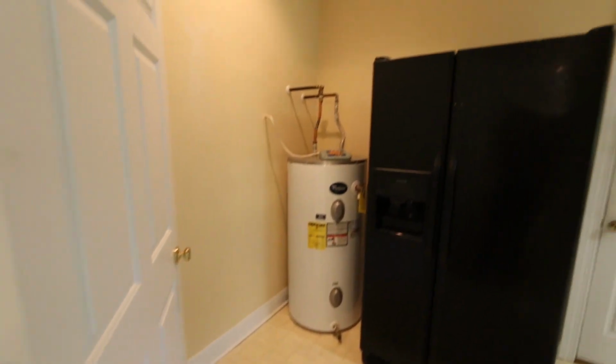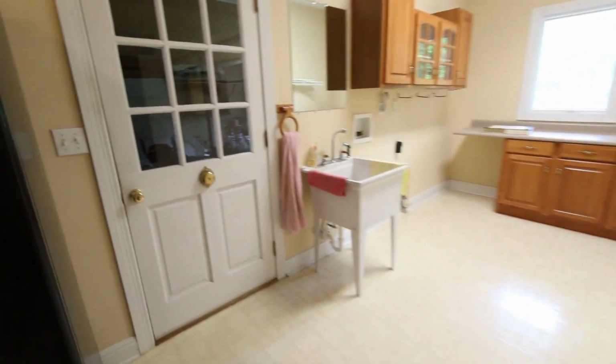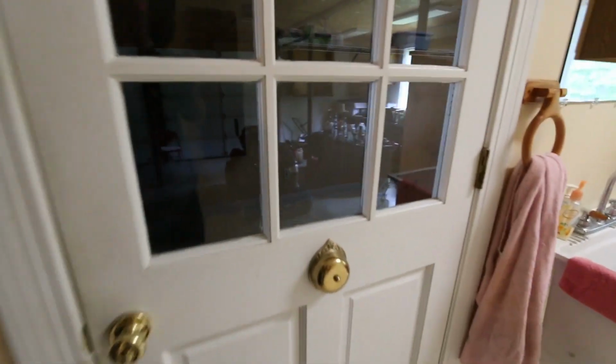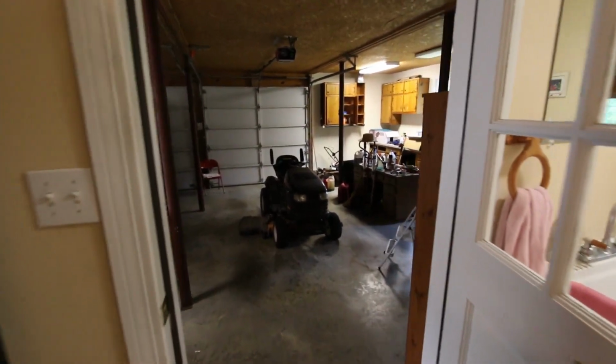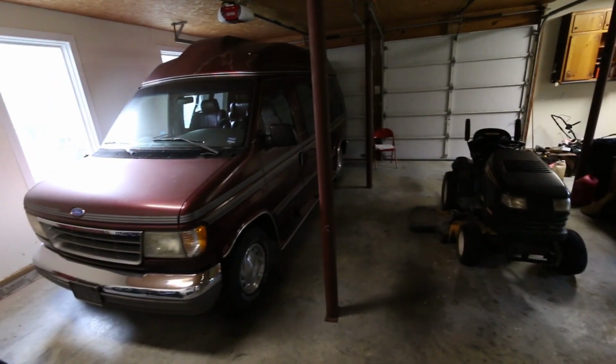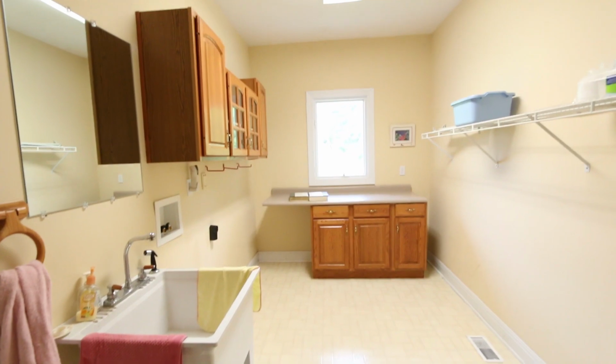As we move through, you can see as we're kind of going into the laundry room, large laundry room, plenty of room. We're opening up the door, you can see the garage, and you're going to see this again later in the video, so stay tuned to the end of this video because you'll see where we can come back down from upstairs, from what could be the apartment studio for the house. So you're going to see that in a minute.